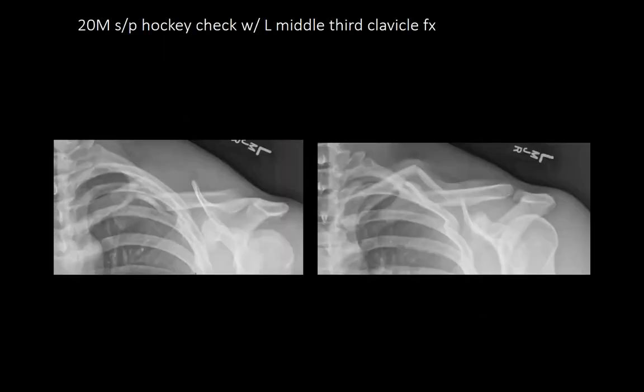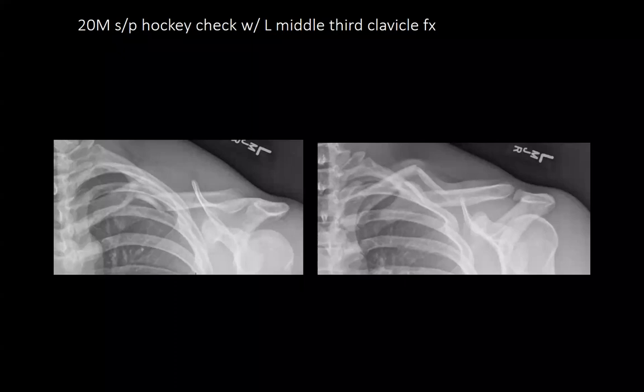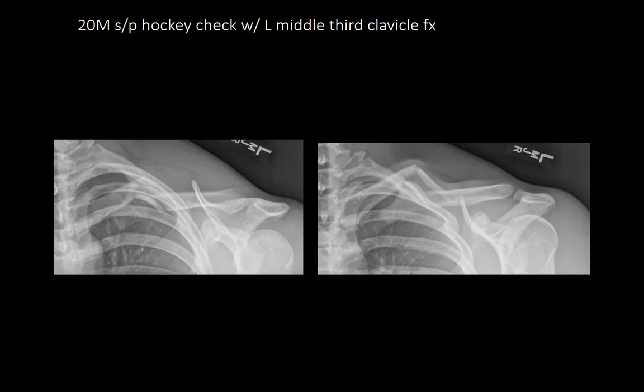There's a 20-year-old male who was checked into the boards in a hockey game and had an acute on chronic left middle third clavicle fracture. He had a prior fracture treated non-operatively 8 years ago. His skin was intact, there was no tenting, and he was neurovascularly intact. He's mid-season right now. He's going to follow up and have a discussion about whether or not to treat this operatively, but we were leaning towards fixing it.